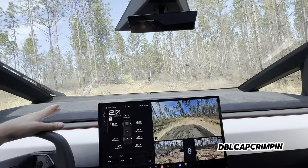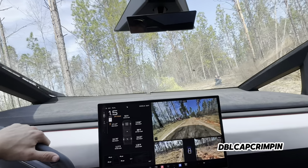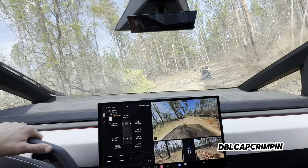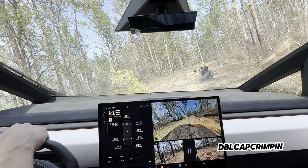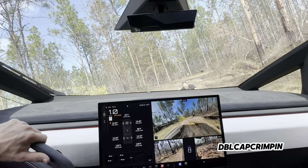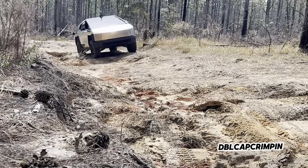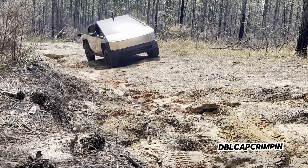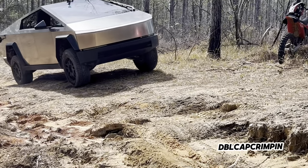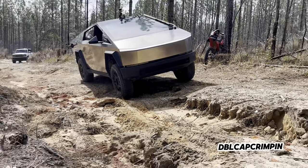If we did have locking diffs here, we would be able to attack this head on and those front wheels would be able to grab and pull us up. Without locking diffs, we're going to take this more technical and we're going to go left wheel up on top and right in the center. And we should be able to get up there. How am I looking on the left? This is why it's super important to have diff lock, especially in the front tires. How am I looking on the left?